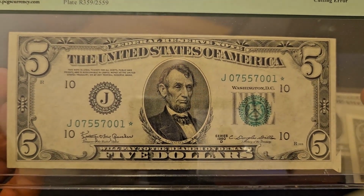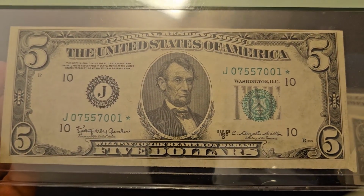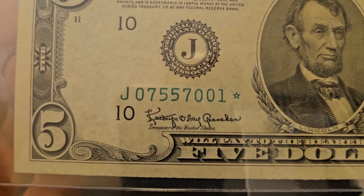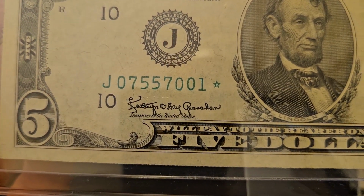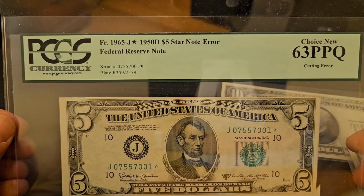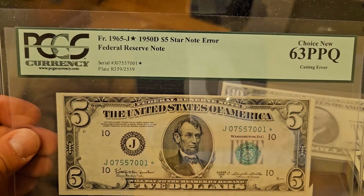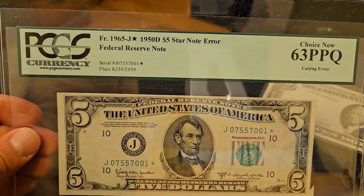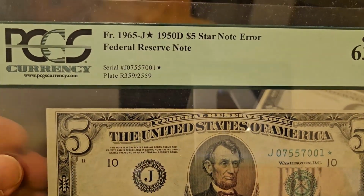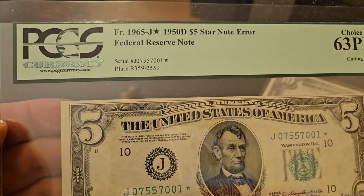Now this is interesting too, because the first thing that you'll note about this note is that next to the serial number is a star. So that's what's called a star note. A star note replaces a note that was damaged during the time of printing. So sometimes an entire sheet gets damaged and it gets caught. They remove those notes, discard them, destroy them, but then they have to print another sheet to make up for those serial numbers. And in this case, this note comes from that sheet, and they have to add a star to indicate that this is a replacement note. But what's unique about this is that it's also an error note. When you see a star note, it's almost never an error because it replaced the error.